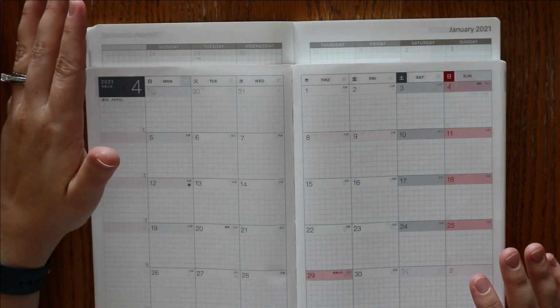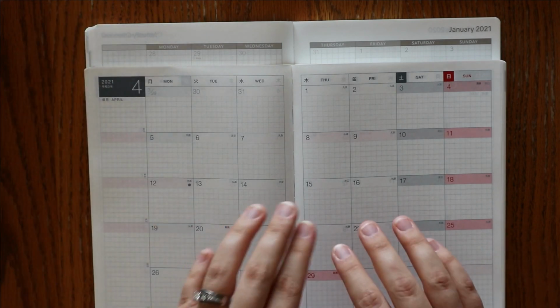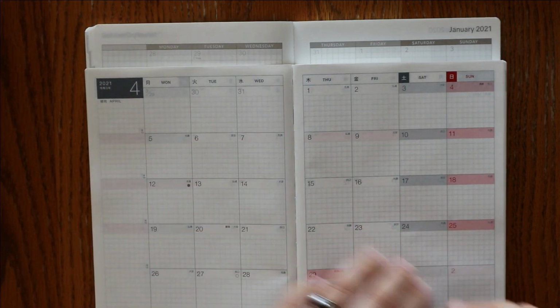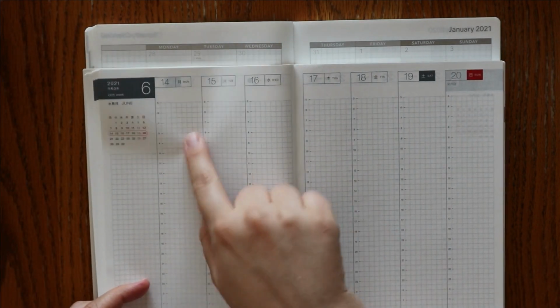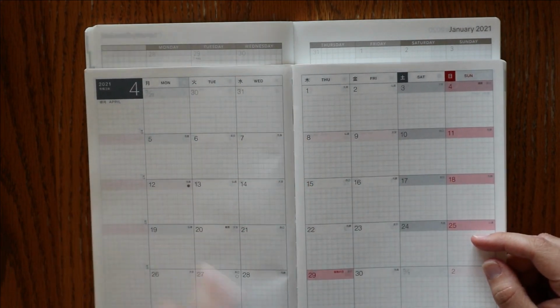I know that it's kind of outside the norm here living in the States, but I much prefer a Monday start calendar, especially since the weeks begin with a Monday. It just helps my brain so much more to have my calendars start with a Monday as well.